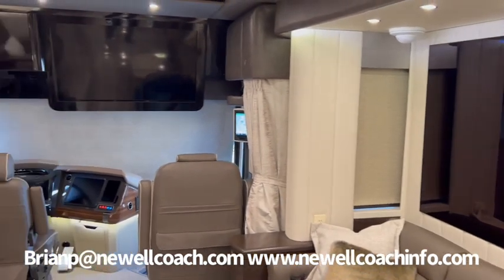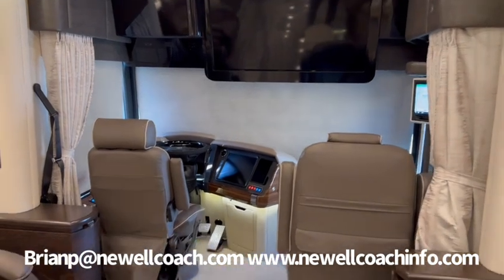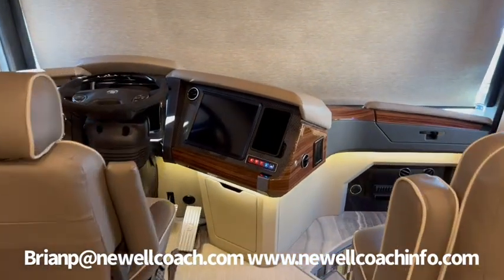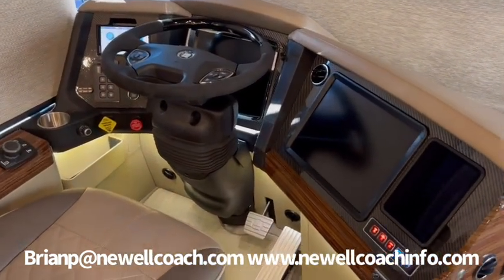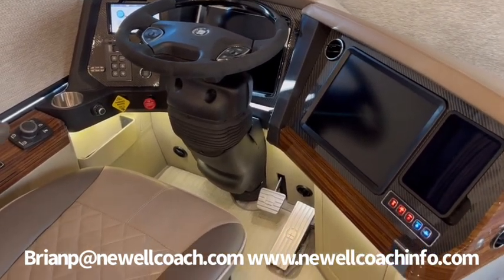Then we have our standard 49-inch television in the front overhead. Both the driver and passenger seat can be rotated to face the seating area. The best dash in the industry here: two 15-inch monitors, an iPad, two Garmin GPS, gorgeous carbon fiber trim.